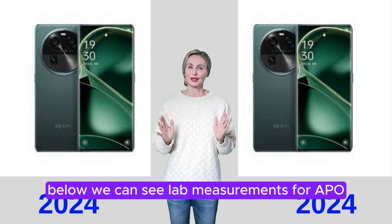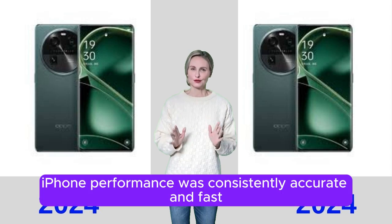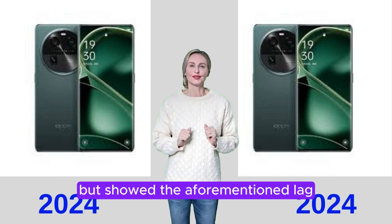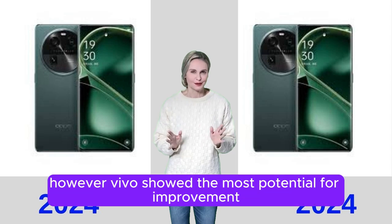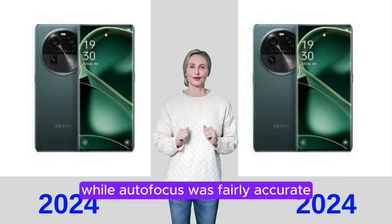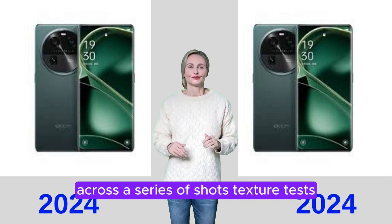Below we can see lab measurements for Oppo and two of its competitors. iPhone performance was consistently accurate and fast. The Oppo was accurate but showed the aforementioned lag. However, Vivo showed the most potential for improvement. While autofocus was fairly accurate, it was slow and inconsistent across a series of shots.